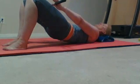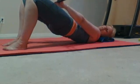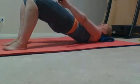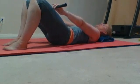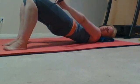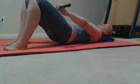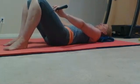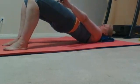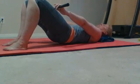So abdominals tight. Lots of stabilization for shoulders is good for the rotator cuff. So coming up into that bridge position, trunk and body are in alignment, and then controlling it back down. Abdominals tight, control up into that bridge position, holding it there, controlling it back down. Abdominals tight, controlling up into bridge, keeping those arms pushing down on that club, and then coming back down.